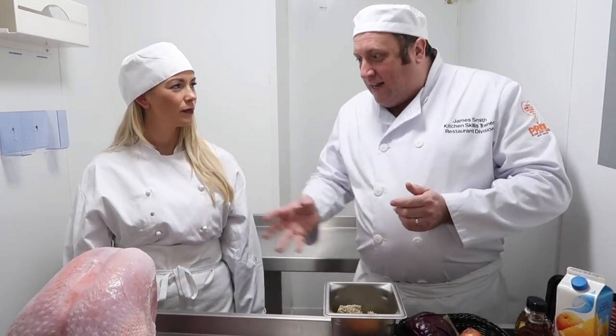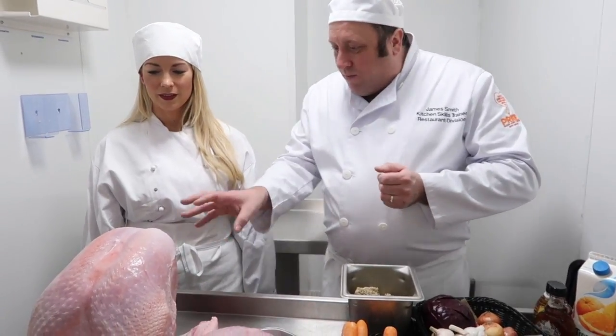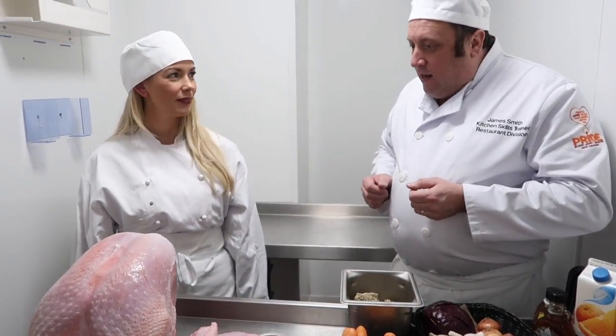If you go down the other end of the scale, this is what Toby used. Wow. Feed about 25 to 30 people from a 9 kilogram joint like that. The average Toby will go through 20 of those on a Sunday.